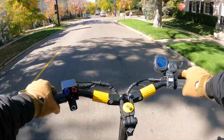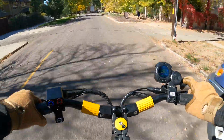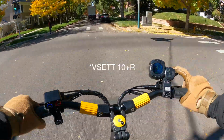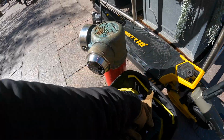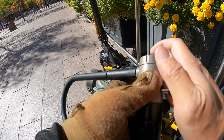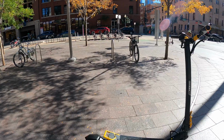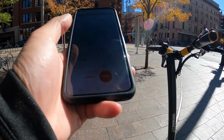I'll do the first half of my range test, follow up on the second half afterwards, try to drain this battery and see how much I'm gonna get on this large VSETT 10+R from REV Rides. Let's lock this in here and I'll come back after my lunch meeting, so I'll be back. Wish me luck. Got done having an amazing lunch. Let's go ahead and get this range test back on the road.